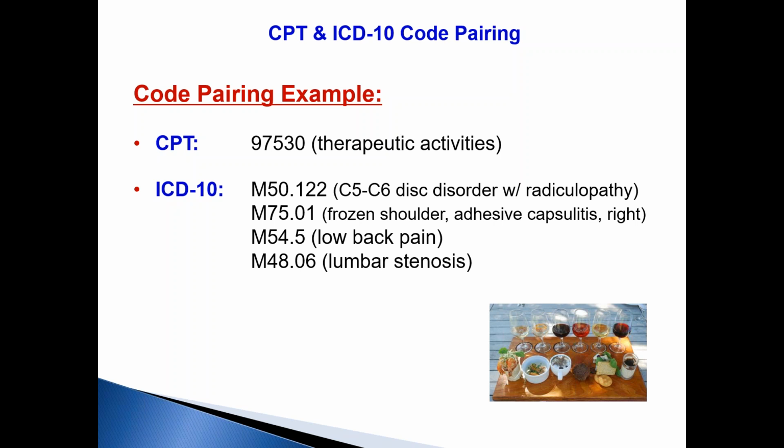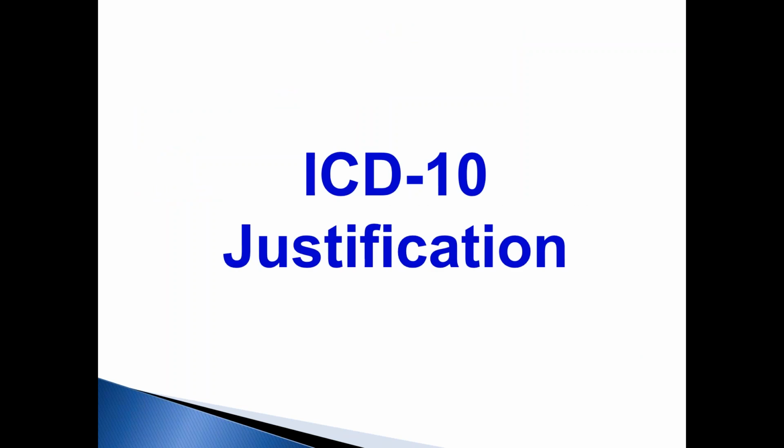A lot of people call 97530 the ING code, because whatever you're doing with the patient, it must relate to improving bending, lifting, reaching, carrying, throwing, and it's a multi-parameter code. So you have to do more, but it pays more. It has the highest RVU out of the most common therapeutic procedure codes. So therapeutic activities, sure, that pairs beautifully with a frozen shoulder or also known as adhesive capsulitis or back pain or stenosis. So you need to be able to justify every CPT code you use with the proper clinical rationale and be able to justify your ICD-10 codes.